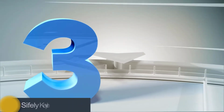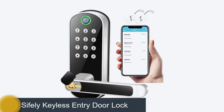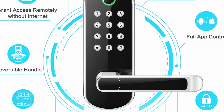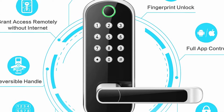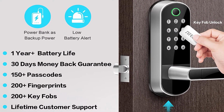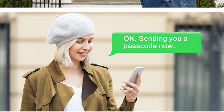Number 3. Sifely Keyless Entry Door Lock. The Sifely keyless entry door lock consists of a keypad that enables you to input your passcode to gain entry into your home. Other popular options for opening this lock include a smartphone app, key, fingerprints, and fob. Since you can save at least 200 codes and 150 fingerprints, you have many access options for everyone. The Sifely Wi-Fi gateway is one of the unique features of the Sifely keyless lock.